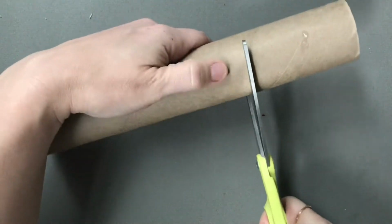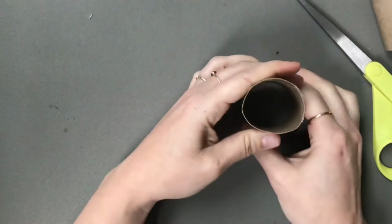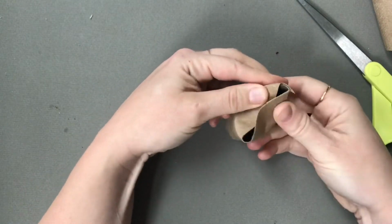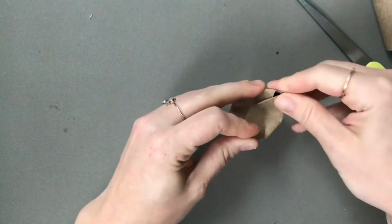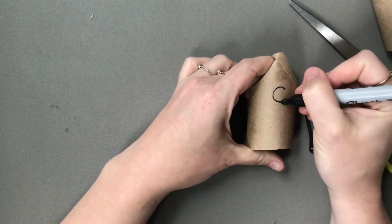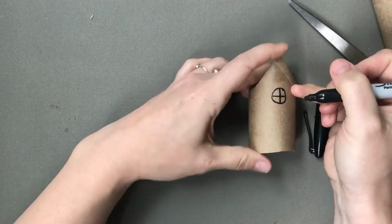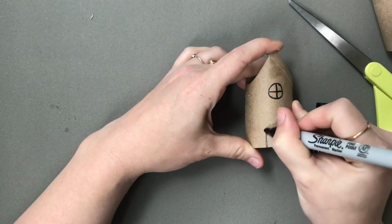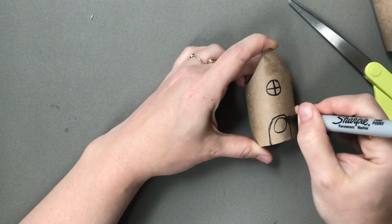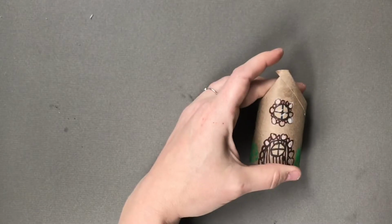Here I am using an old paper towel tube, and I'm going to make it into a very small building. I'm pushing down the top halfway, pushing down the other top the other way, and that closes up the top of my cardboard. I can draw on it now with something like a permanent marker or a crayon and turn that tube into a small-sized building. You don't have to make a building, but I wanted to show you how you might.